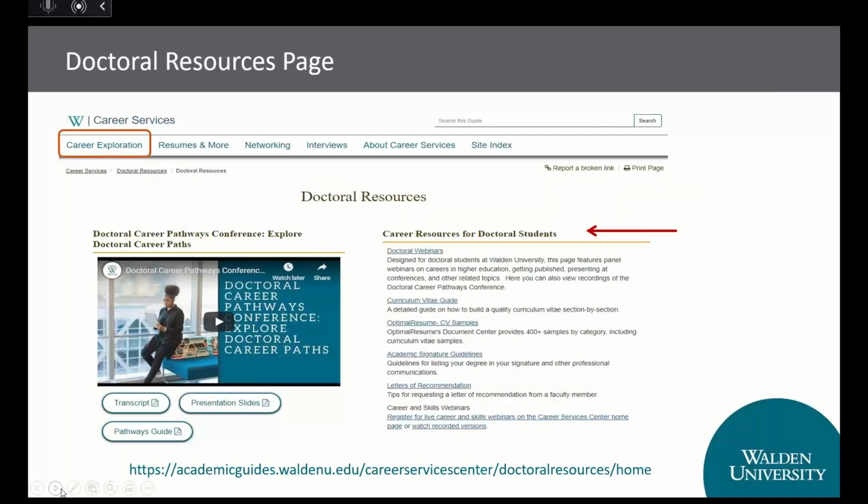So under the Career Exploration tab, you'll find the Doctoral Resources page with links to webinar recordings on doctoral level career paths, higher ed teaching, and related topics. You'll also find a comprehensive curriculum vita guide that provides detailed information on what is covered in today's session. Take a closer look at the curriculum vita guide for step-by-step instructions on how to build or strengthen your CV. We highly recommend referring to this guide after today's session to continue building or enhancing your document. Other relevant information on this page includes academic signature guidelines, networking sites, and sample CVs in the Optimal Resume system, which we're going to cover next.